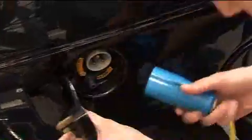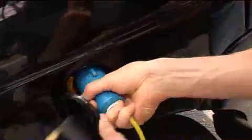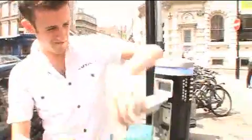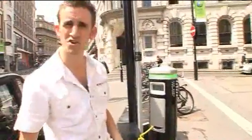Okay, well I thought this was going to be really complicated, but actually, it turns out, let's shove that in there, it's as simple as plugging in a mobile phone. Standard 3 pin, in she goes. Oh my god, it works.